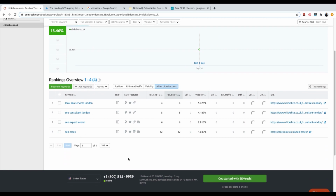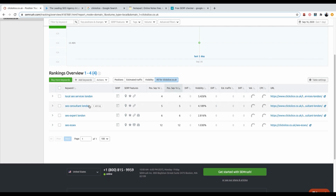So if you scroll down where it says rankings overview, I've got 1 of 4 as I added 4 different keywords, and essentially these are the keywords right here, and this is the position we rank for these keywords in Google. So for local SEO services London, we're in position 4. For SEO consultant London, we're in position 5. For SEO Expert London, we're in position 6, and for SEO Essex, we're in position 12.